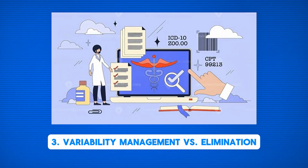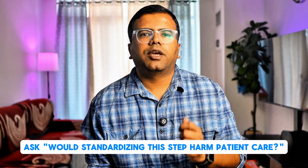Number 3, variability management versus elimination. Manufacturing aims to eliminate variability. In healthcare, you must distinguish between necessary clinical variability and unnecessary process variability. Here is how. Use this simple test. Ask, would standardizing this step harm patient care?